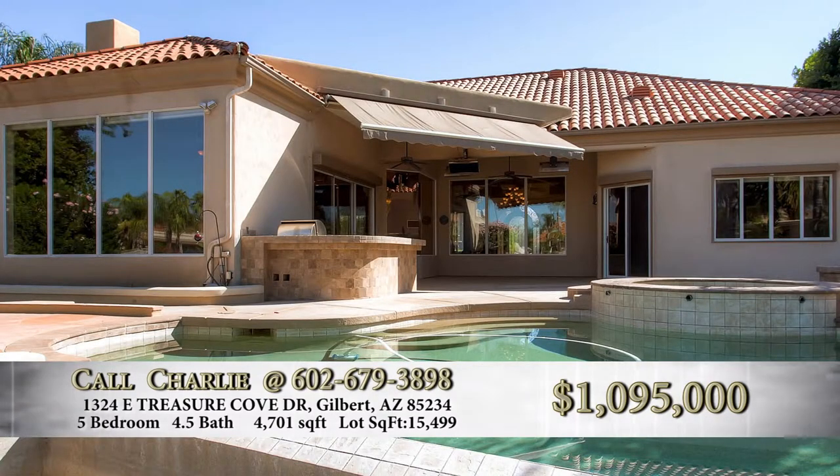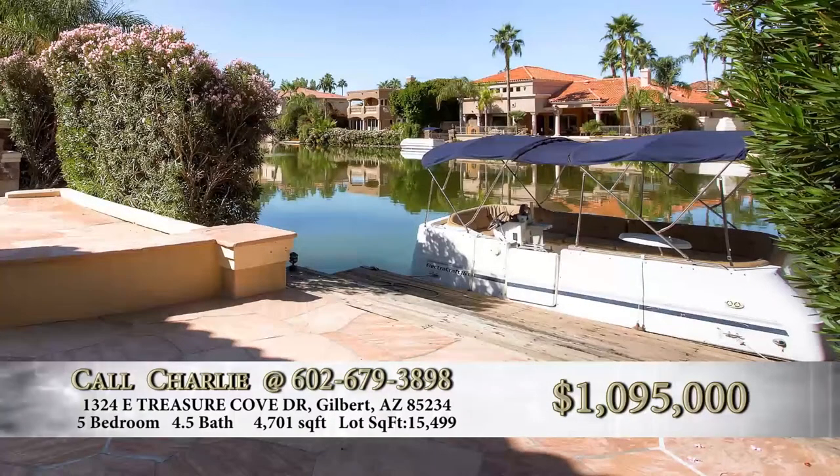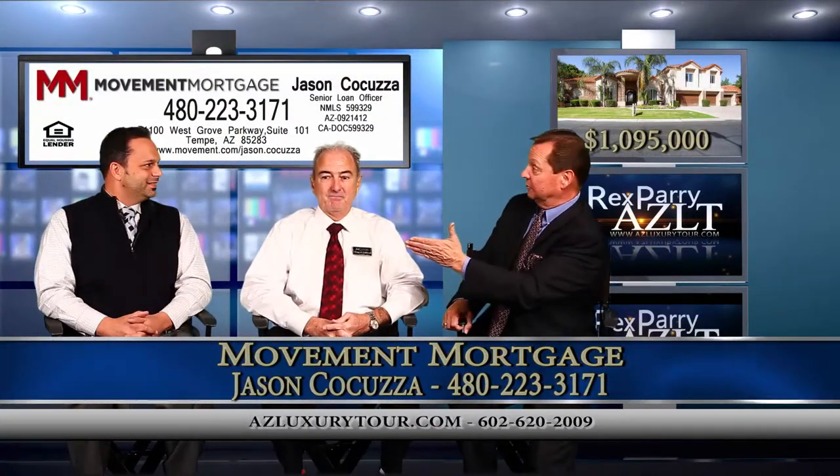Fantastic. And then the backyard, you do have a pool? Oh, yeah. Negative edge pool, spa, fire pit. It has an in-ground trampoline, a sports court. Wow. And a putting green. How fun is this? And to cap it all off, it comes with its own boat. Fantastic. And list price on this? This one is priced at $1,095,000. Fantastic. And let's talk jumbo financing, Jason.